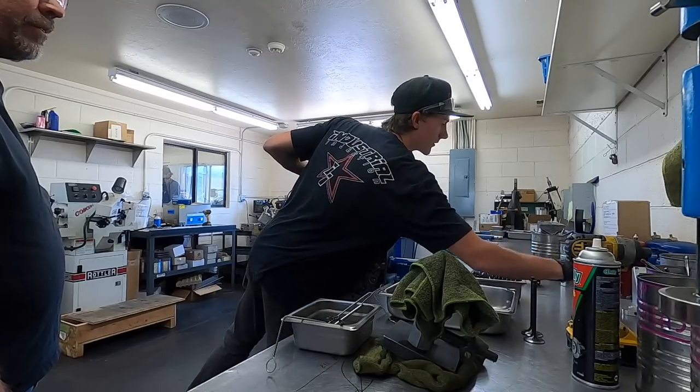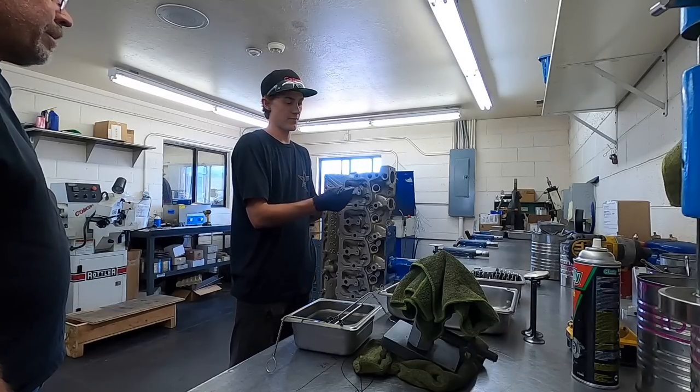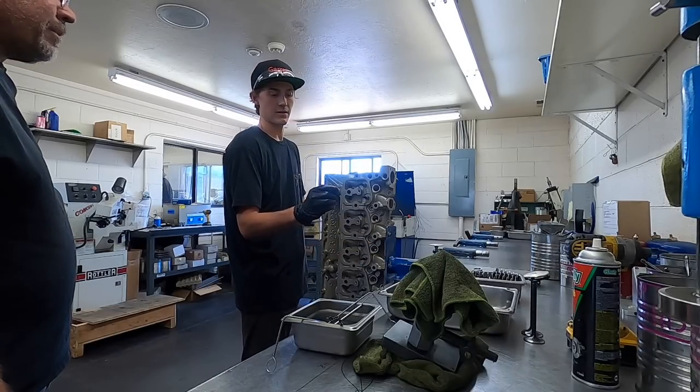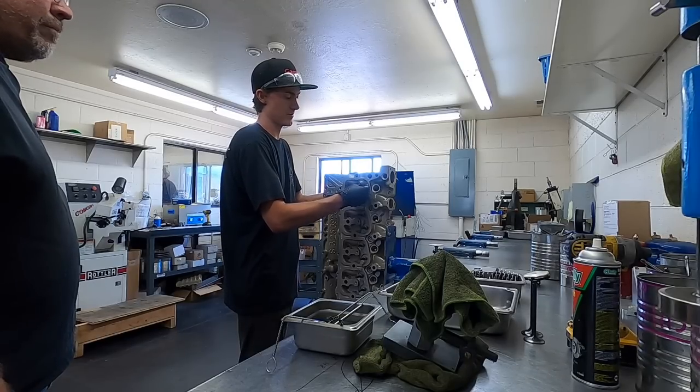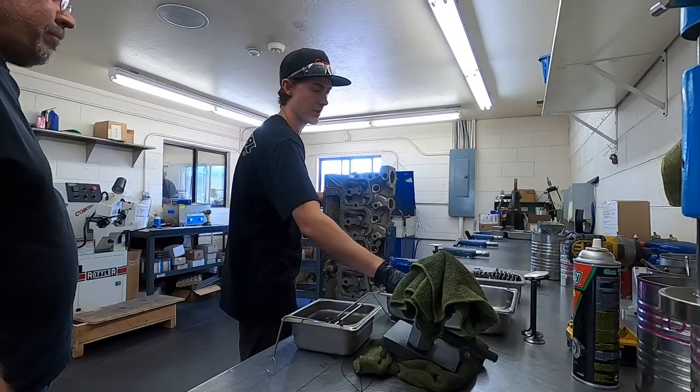Can you find our little guy here that you put around the valve? Seal installer, so you don't jack up your seal. Press those on just like that.